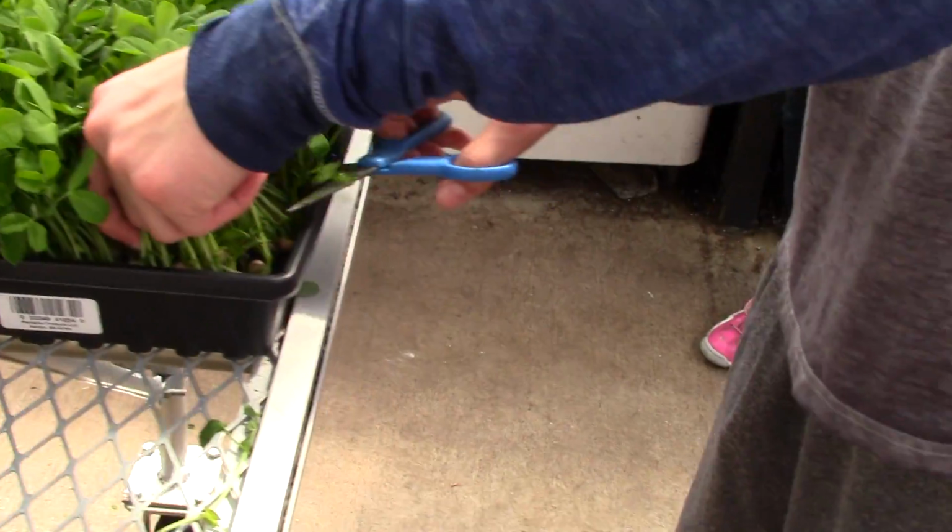All right, and if you guys want to just say, what is your favorite thing to do here? My favorite thing to do would probably be harvesting the pea shoots, because it's the thing that we all pretty much know the best how to do. That's awesome. I say seeing everything just grow and watching the whole process is really interesting.